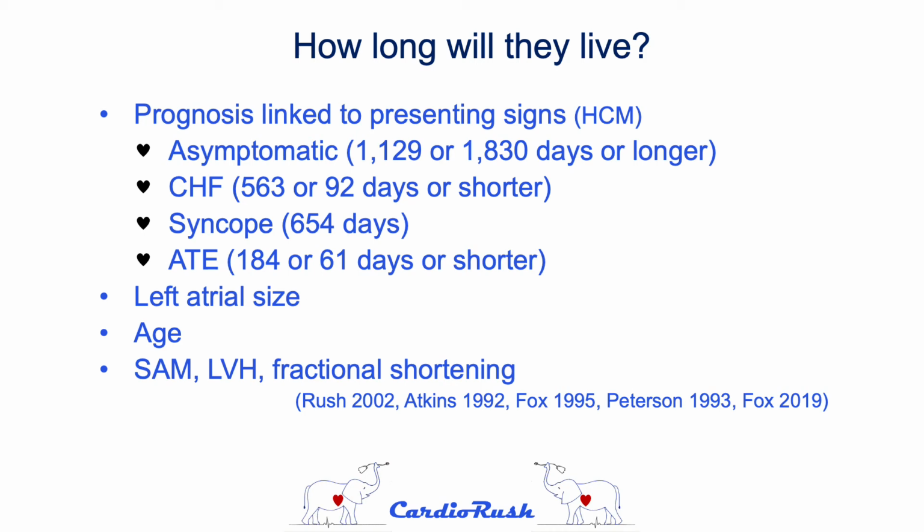And cats with arterial embolism, probably at least half of them are euthanized at the time of arterial embolism due to concerns about a poor prognosis. But cats that are not euthanized might live somewhere between 60 days and a year. And there have been a couple other things that might be associated with the prognosis, including atrial size, age of the cat, and their fractional shortening. Cats with left ventricular outflow tract obstruction actually might have a slightly better outcome.